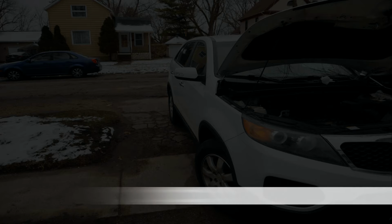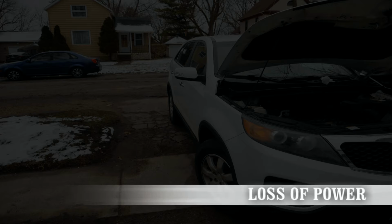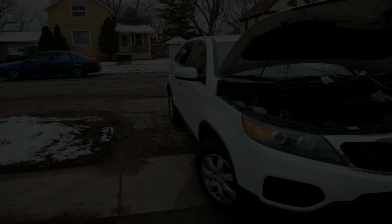The third symptom is a loss of power. Due to misfires occurring in the engine, acceleration speeds will decrease.